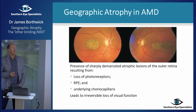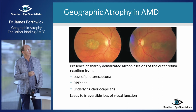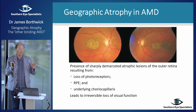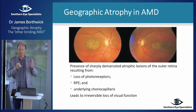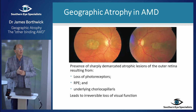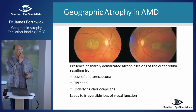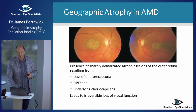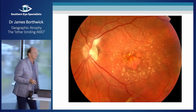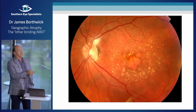But I'm talking about geographic atrophy, and it's got this name from the geographic shape, sharply demarcated against the other part of the retina. It's a loss of the photoreceptors, a loss of the RPE and the choriocapillaris, and if it takes out your fovea, then you get irreversible loss of vision, and there's loss of vision in the area where that atrophy is happening. There's a big area of atrophy right in the middle here, and you can see the deep choroidal vessels under there, along with the drusen surrounding it.